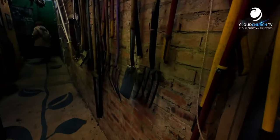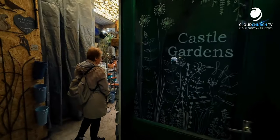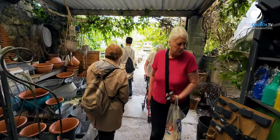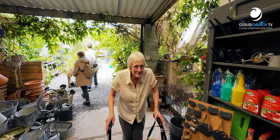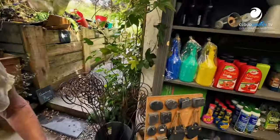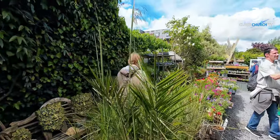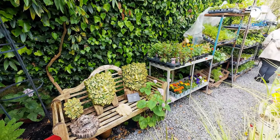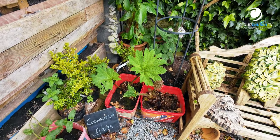Many different garden tools. Still got soil on them, I know. Oh no, okay. What did you say? Can't get through. I'm just going, yeah, I'm not going up to them. Those are a bit freaky looking. A bit freaky. They have some beautiful, interesting looking plants anyway.